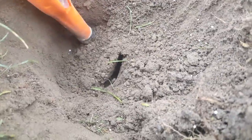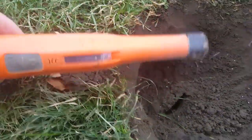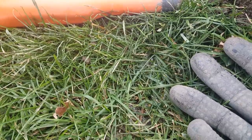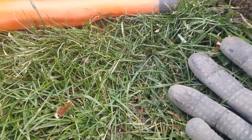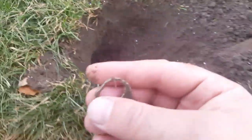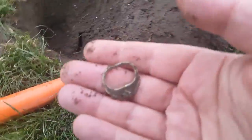And it's about this deep. What is it, this deep? Well, let's measure with this. Okay, well, it's got to be 6 to 7 inches deep. Let's see. Oh no, I got pulled up. Oh boy, not nice.